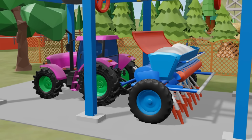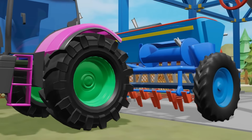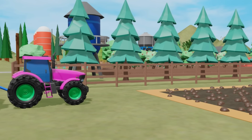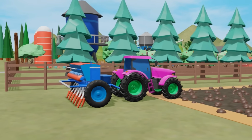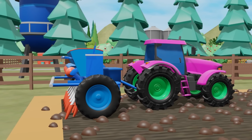Make sure that the seeds are dry and clean to avoid problems with the seeder mechanism. After filling the device, you can start working, making sure that the machine moves along previously designated sowing lines, which will ensure even distribution of plants in the field and optimal conditions for their growth.